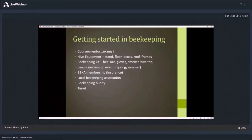Obviously, to get started, you'll need certain things like the boxes, the stand, the roof, and the frames. The frames are probably one of the most expensive parts, because they're quite a specific size and you need to buy those. And then the kit: a bee suit, something to protect you from getting stung, gloves, a smoker ready to smoke your bees just to pacify them when you're going into the hive, and then some sort of hive tool. Generally speaking, most people will start off with a nucleus or a swarm around this time of year in the summer. And then they'll build their bees up by doing artificial swarms or by dividing the hives as they go.